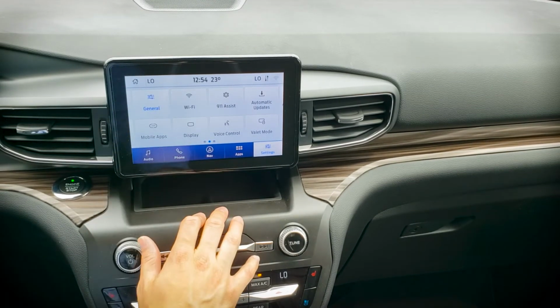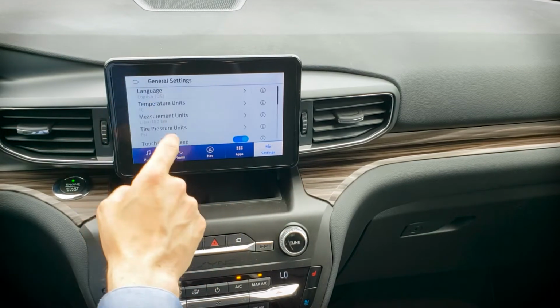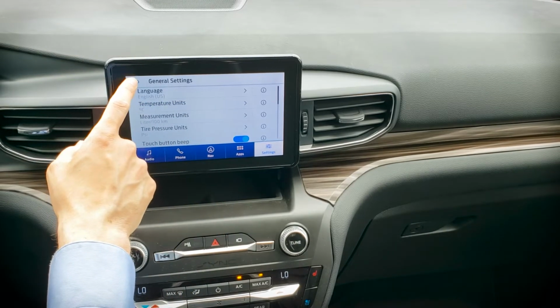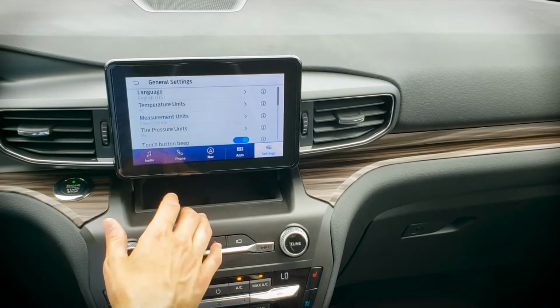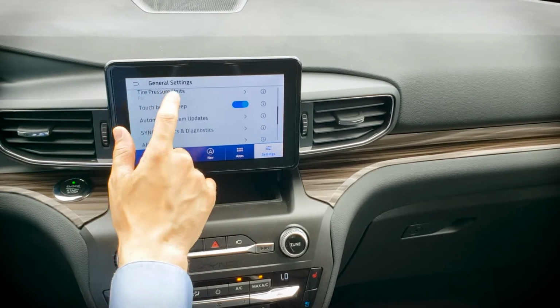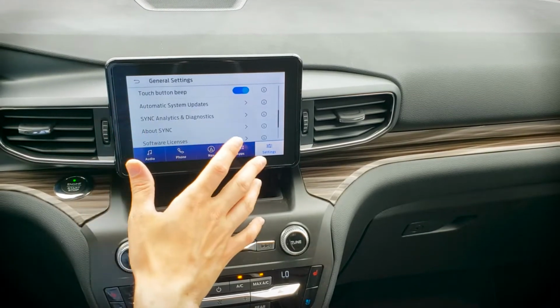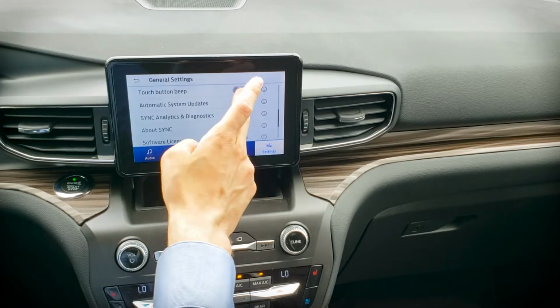From here, we've got some more general settings. So general settings, we can change our language, English, Spanish, or French. We can change our temperature, whether that's Celsius or Fahrenheit. There we go. Measurement units, liters per 100, miles per gallon. Again, personal preference there. Change our tire pressure units, the beep that we're getting here. So we can turn that one on or off as well, just by pressing this button here. As you can see, that beep is now gone.